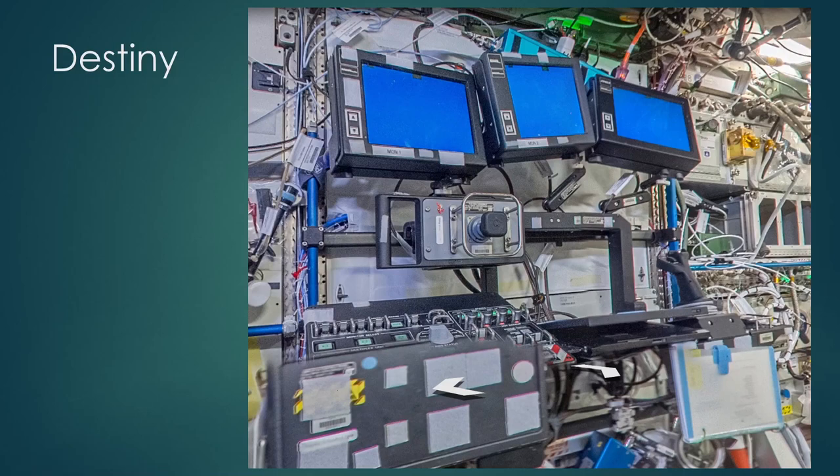This is also in Destiny. This is another set of controls for the robotic arm. We see the same sort of control panel here. That's one of the manipulators, and this is the other manipulator, the more joystick. These pretty much duplicate the set of controls that Shuttle had for the original Canada arm that flew on Shuttle. So anyone who flew on Shuttle would find these very familiar.